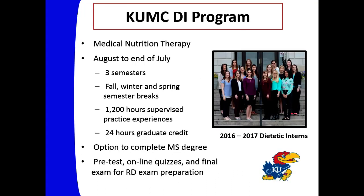So in terms of our dietetic internship program, our emphasis is in medical nutrition therapy. However, we really have an overall well-balanced program. So you'll be spending time not only in the clinical, but you'll get lots of experience within the community and management setting as well. Students that come to our program come to us about mid-August, and they complete the program at different times, but everyone completes by the end of July. So you're here for fall, spring, and summer semesters.